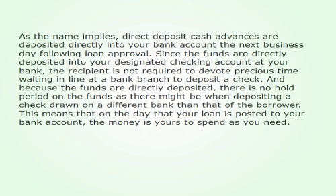As the name implies, direct deposit cash advances are deposited directly into your bank account the next business day following loan approval. Since the funds are directly deposited into your designated checking account at your bank, the recipient is not required to devote precious time waiting in line at a bank branch to deposit a check. And because the funds are directly deposited, there is no hold period on the funds as there might be when depositing a check drawn on a different bank than that of the borrower. This means that on the day that your loan is posted to your bank account, the money is yours to spend as you need.